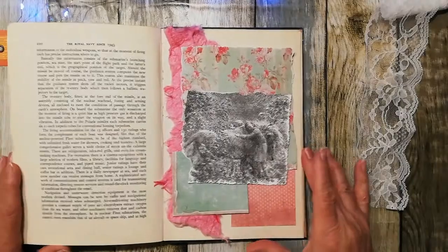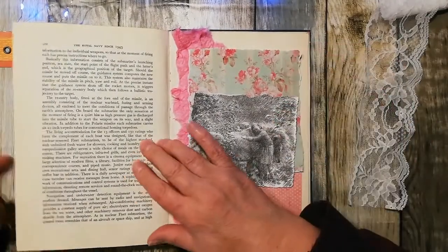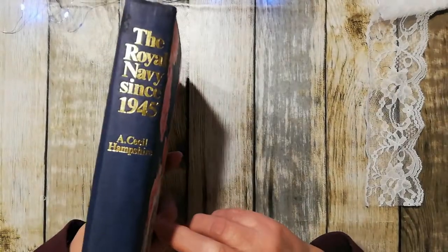This altered book is, the reason I call it my navy book, it's not just because the cover's navy. The actual book is the Royal Navy since 1945, so it's a really boring book, but it was a nice size.